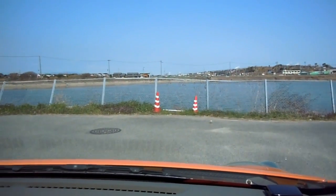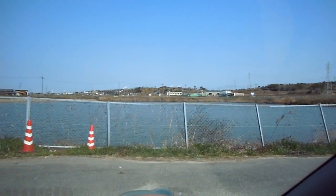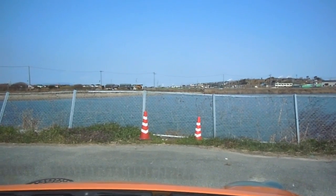These two saved me from going in the lake. If it wasn't for those two cones, I wouldn't be here talking to you now. I'd be in the bottom of that lake. Saved my life, they did, those two cones.